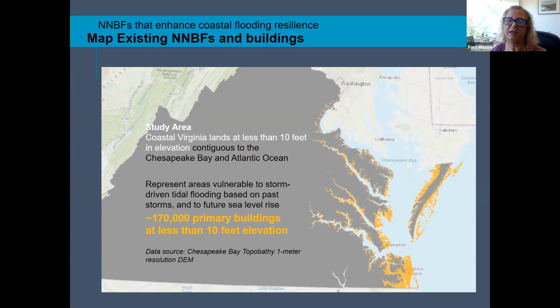The other thing is, under 10 feet elevation often indicates the areas that are most likely by the year 2100 to be potentially flooded or underwater during spring or annual high tide situations, or king tide or storm tide situations.